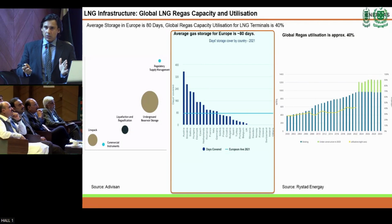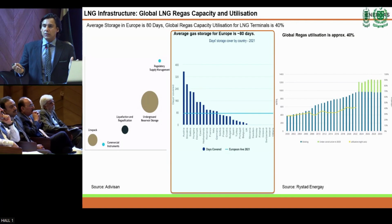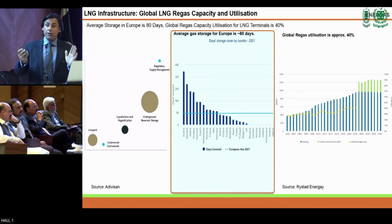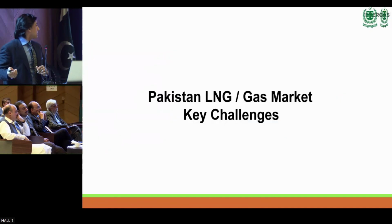And the reason is because the terminal slot will cost you about $1 million, $1.5 million, or $2 million. The LNG that comes in is about $30 million, maybe 40, maybe 50, and it's on take or pay. So these are the things that we have to understand. So asset integrity and asset utilization is extremely important.